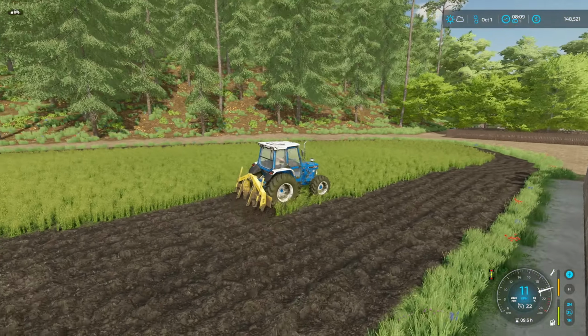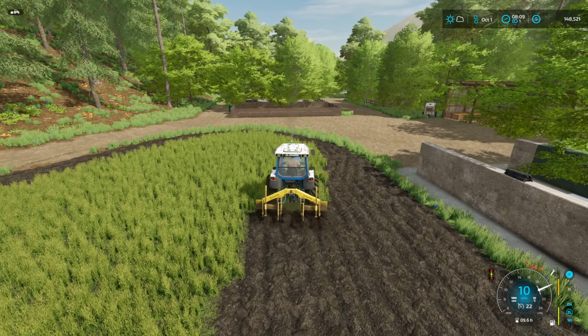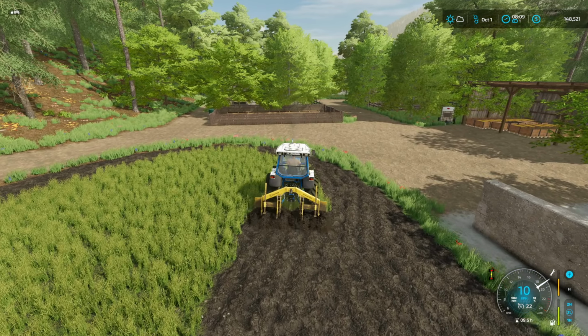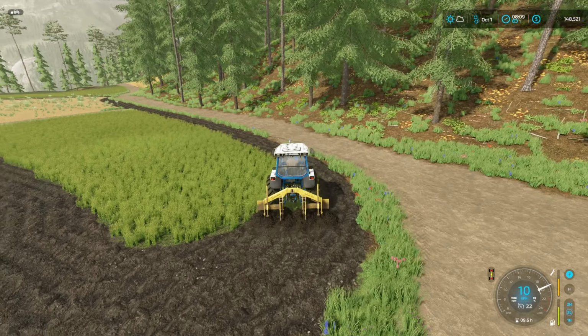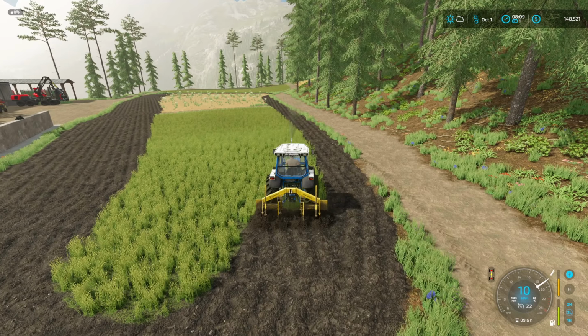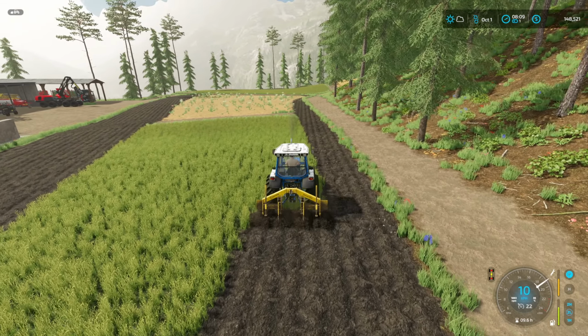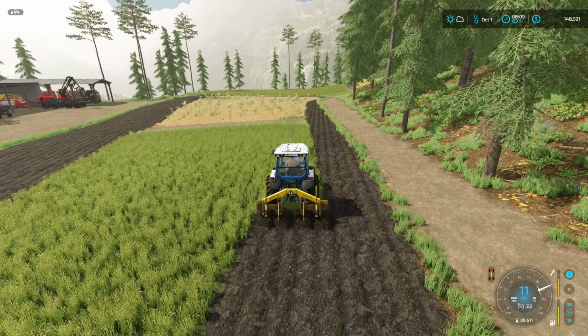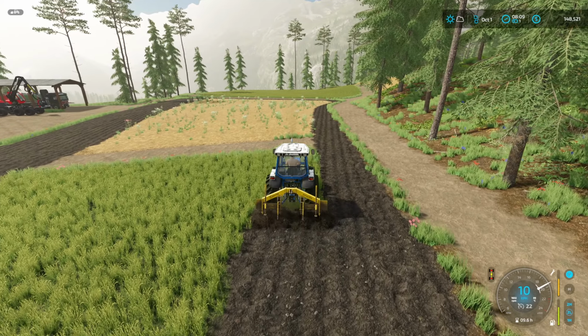Right at the top of this hill, there's a bit of space, so you could probably get one more field in there with a dairy, and I think it'll be a very fun little farm to run. The only thing is heading into town, heading down to the shops, that takes an immense amount of time. So you really need to rather budget for having things delivered.